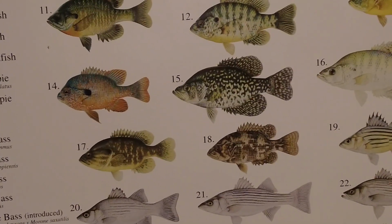Okay, great. Light line, light presentation, light tackle. And is that because of the clarity of this lake? Yes, absolutely.